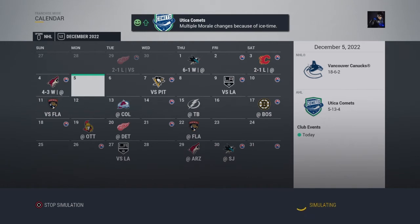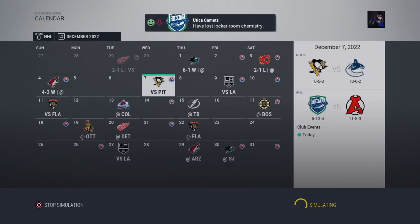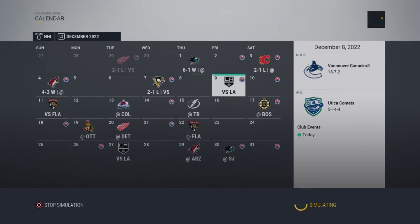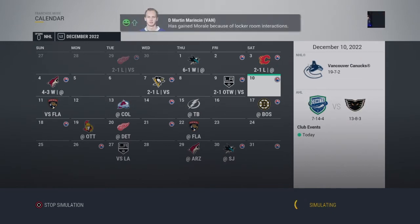But what would you guys want to expect for GM mode, franchise mode next year in NHL 18? Because they have a lot of potential to grow here. I feel like, other than that view lines, I don't really know what else they could add, but there's probably things I could think of over time. Maybe I can make a video on it, but I don't know. We'll see.